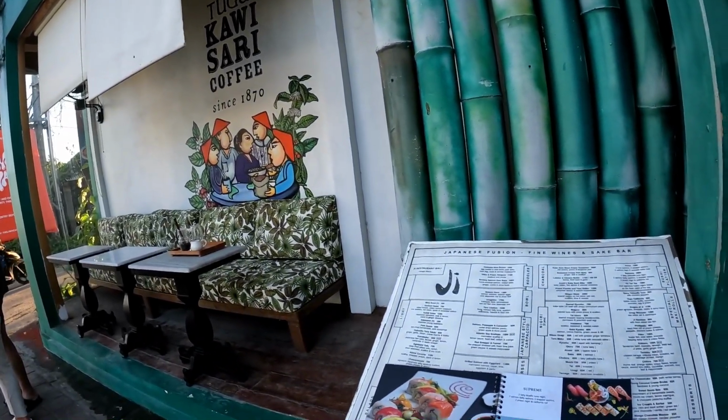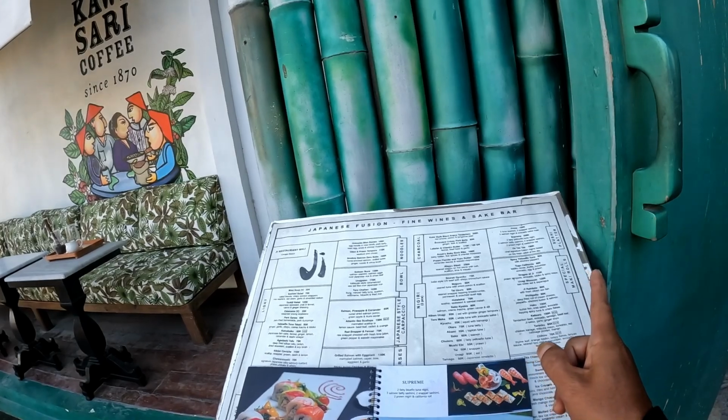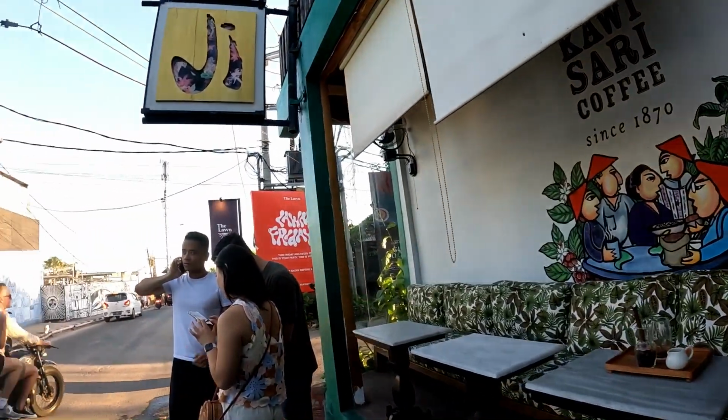And this is the menu over here. Well, I got confused now. It says it's Japanese fusion. Anyway, if you guys know about this place, please put a comment down below.